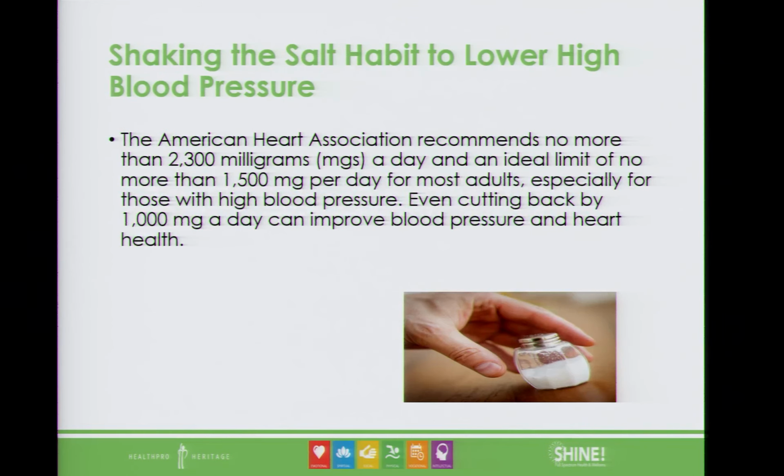The American Heart Association recommends no more than 2,300 milligrams a day and an ideal limit of no more than 1,500 milligrams per day for most adults, especially for those who already have high blood pressure. Even cutting back by 1,000 milligrams a day can improve blood pressure and heart health. So that's something to really think about, because a lot of times we go through and we don't even think about the things that we're picking, but if you can reduce that salt intake, it can make a big difference.